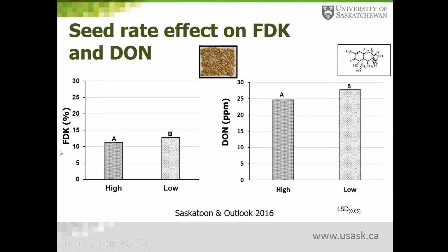You can see it's still very high. It's still over 10%. These are Saskatoon and Outlook sites. Remember, the weather conditions were very conducive to FHB that year. These sites were inoculated and irrigated. So we kind of overdid it, but it did give us a very good look at what happens when FHB is severe. And so we do see a marginal decrease in FDK, and the same thing with DON. So a little less DON at the higher seeding rate.